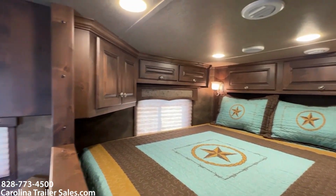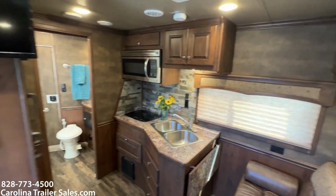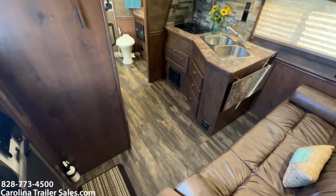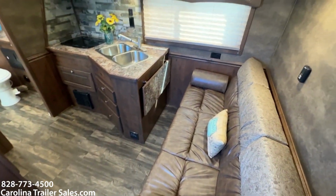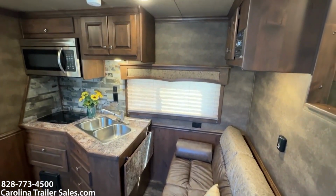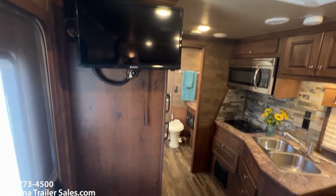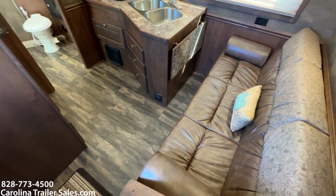Back when these trailers first came out, probably back in this 2019 year, I had one of these. I demoed and really liked it. Stayed at the Quarter Horse Congress for a month in it. Was perfectly happy living in it for a month. Very cozy. TV here on a swing arm, and like I said, you can see that from the bed area. Couch makes a bed.